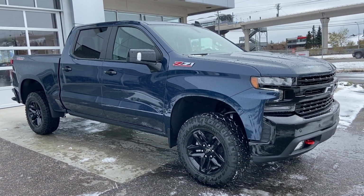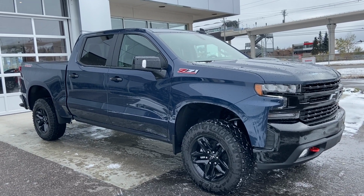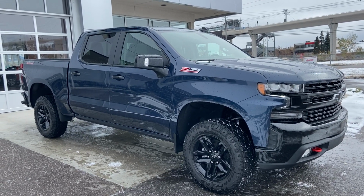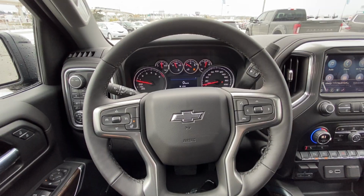Today we're doing a quick walk-around video on the brand new 2021 Chevrolet Silverado 1500 Trail Boss. This Trail Boss is powered by a 5.3 liter V8 engine and mated to a 10-speed automatic transmission.